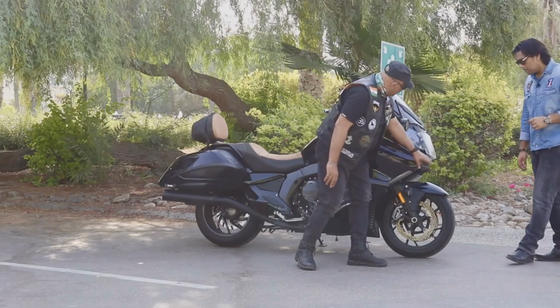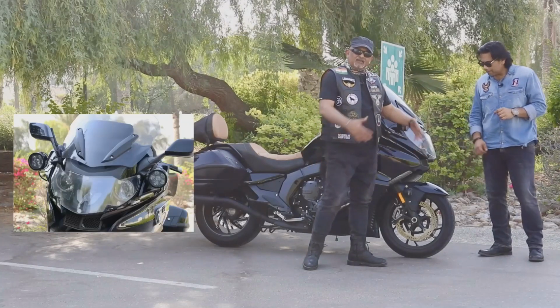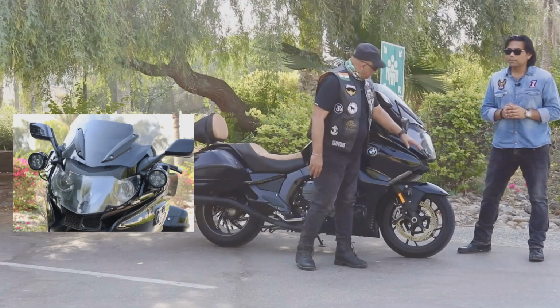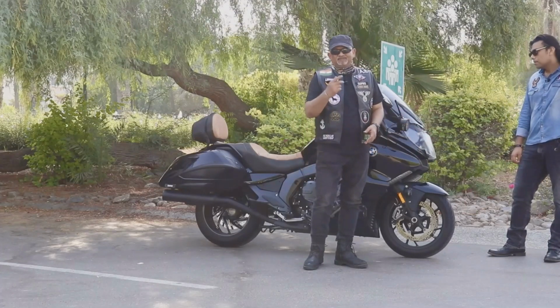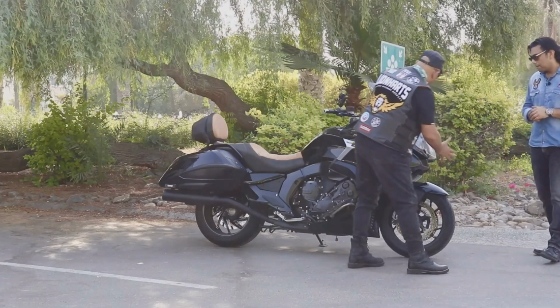And right here on the headlights, I have a headlight protector because the BMW Bagger headlights are a one-piece unit, and you don't want them to be damaged. So this is a Velcro fitted protector which takes care of the headlights on a road which has pebbles and stuff like that. So that's taking care of most of the things here.